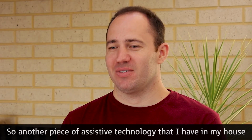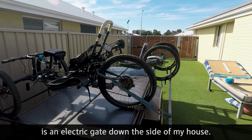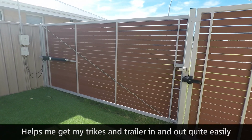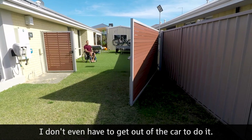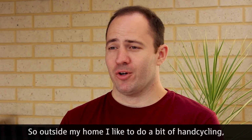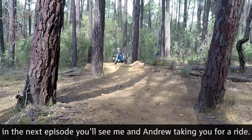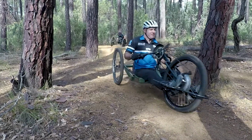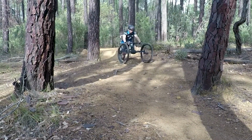Another piece of assistive technology that I have in my house is an electric gate down the side of my house. It helps me get my trikes and trailer in and out quite easily. I don't even have to get out of the car to do it. Outside my home, I like to do a bit of hand cycling. In the next episode, you'll see me and Andrew taking you for a ride.